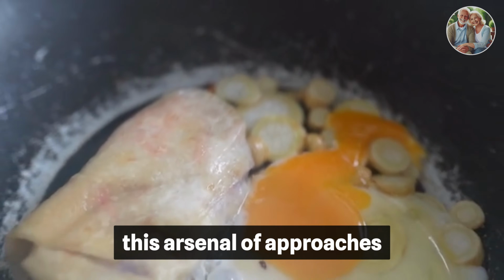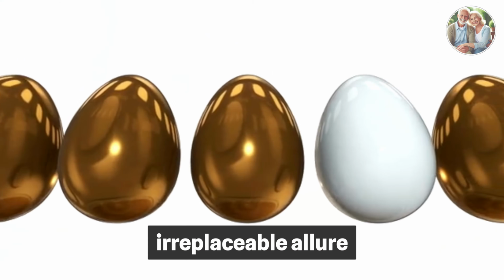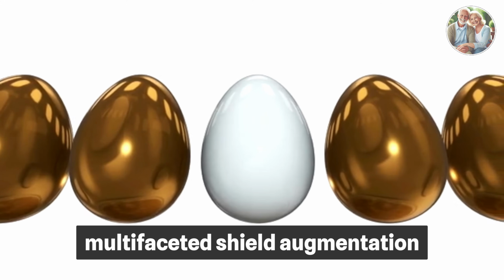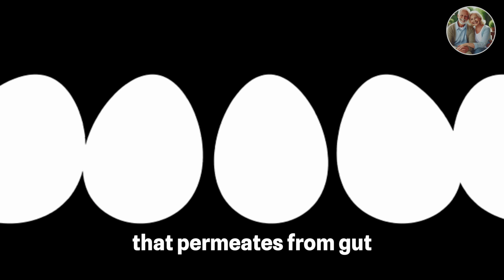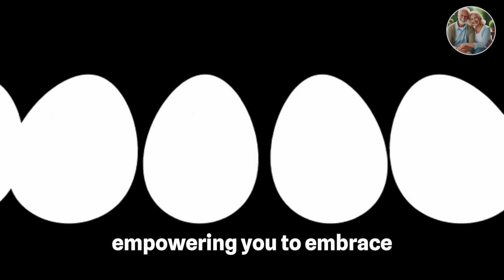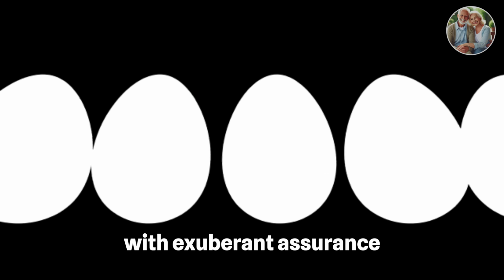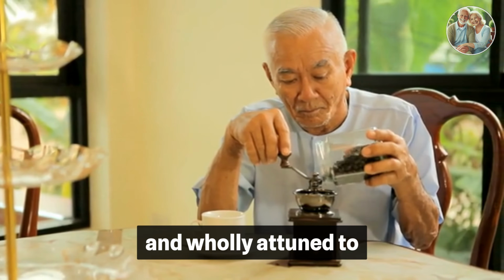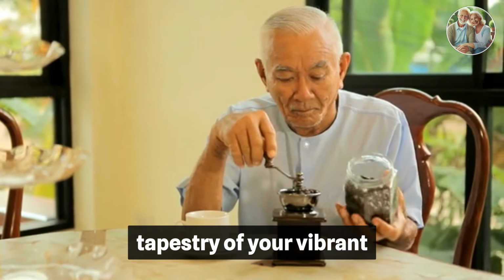This arsenal of approaches doesn't dilute the egg's irreplaceable allure. It endows your innate defenses with an elite, multifaceted shield augmentation, a vigilant vanguard that permeates from gut to gray matter, empowering you to embrace each ovular offering with exuberant assurance, unencumbered by lurking apprehensions, and wholly attuned to the unfolding tapestry of your vibrant tomorrow.